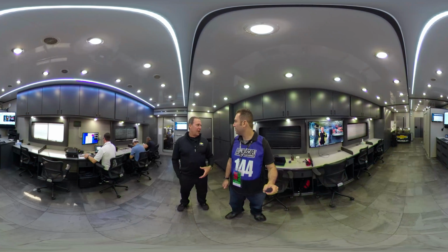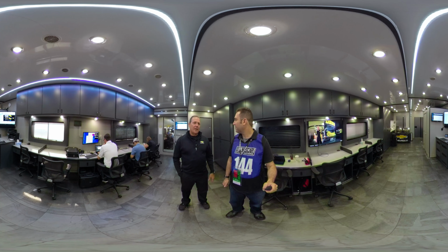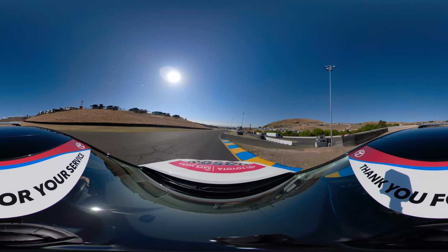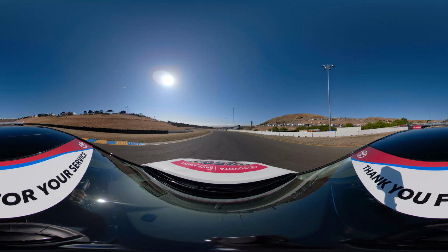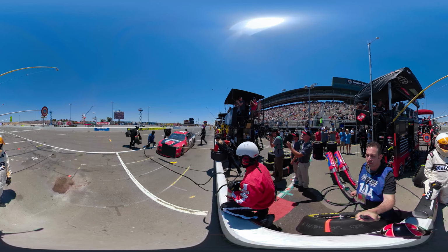Everyone would like to think that their engines or cars are the best. There's not a lot of difference between them. So really having knowledge allows you to make better decisions and separates the winners from the not winners. That separation can be tenths of a second, often gained and lost here on pit road.